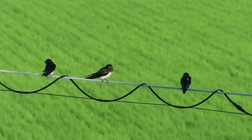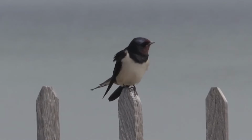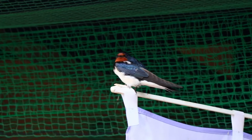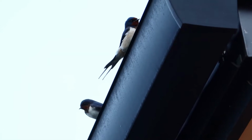Although capable of these massive migrations, swallows are a relatively small bird. They have a wingspan of around 33 centimeters and weigh about 20 grams. That's 13 inches and 0.7 ounces. They have dark glossy blue backs, red throats and pale undersides, and adults have two long tail streamers.